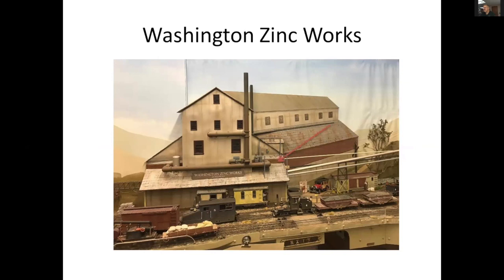I use lots of different things from other scales. I talked about the Mountains and Minutes pieces and the Western Scale Models pieces and Plastruct. There is a transformer there that was a ground power station in HO, I think by Heljan.